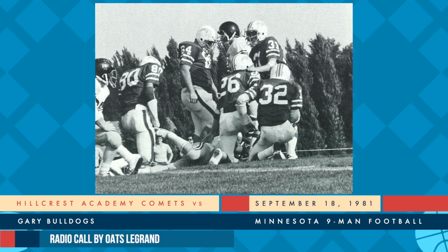All right, Seaver drops the ball. Now he drops back, picks it up, fires it down. The pass is intercepted on the far side by Gunderson. And with the score, 34-3, Hillcrest will go back for 30 seconds.